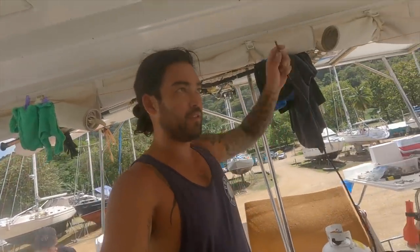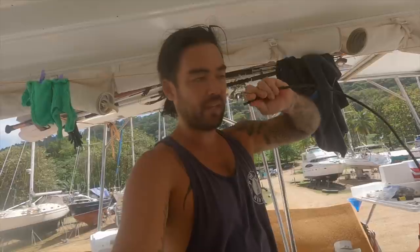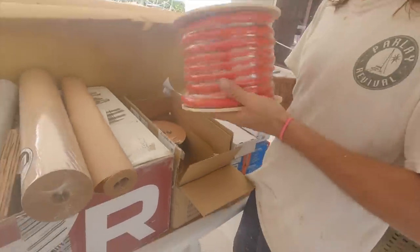So we got 10 lithium batteries. We just went down and we used this as a sample of how long every one of our cables has to be. So we want the positives and negatives to every battery to be equal lengths.